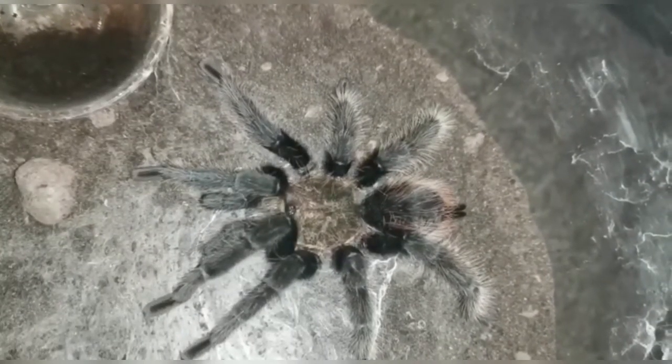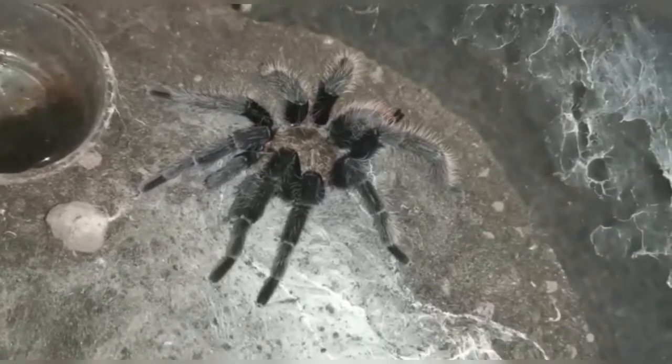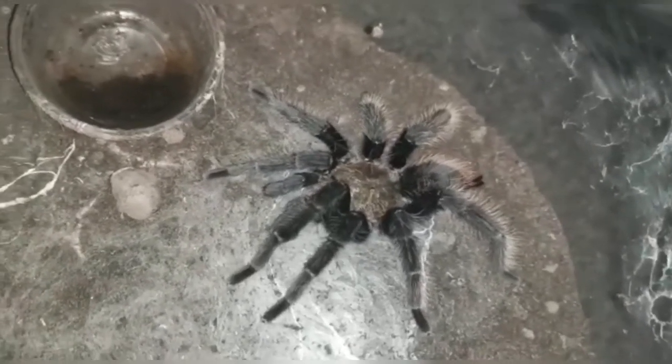All in all, this is a great species. I love the colours myself. It's got a nice shiny carapace, quite fluffy legs, a beautiful looking creature, and I really do adore them.